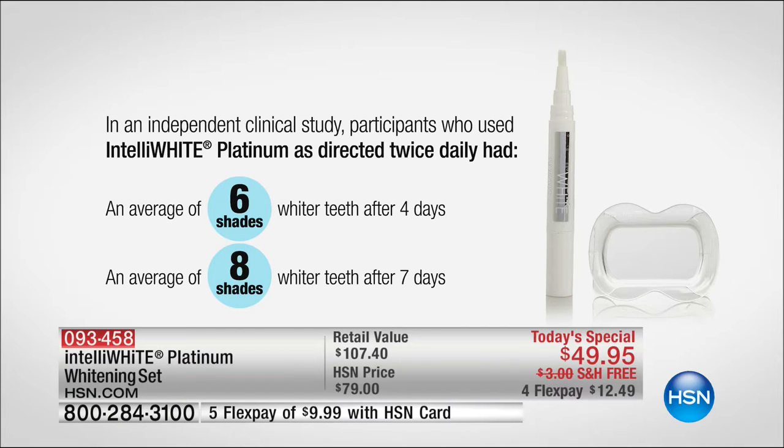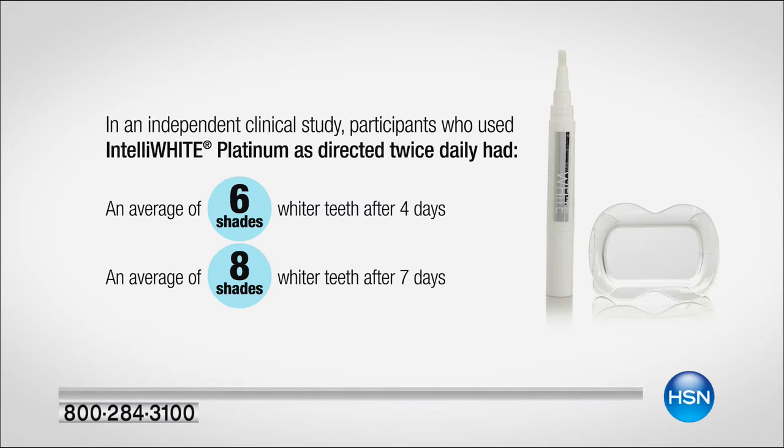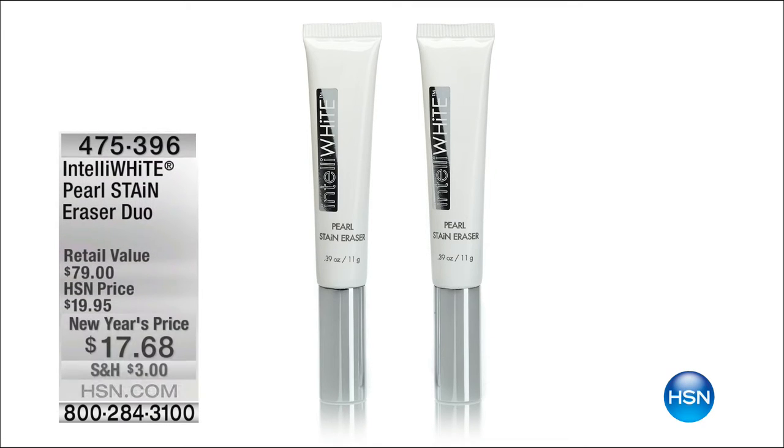But here's what we're talking about. Six shades lighter. It's unheard of. Nobody else can claim this. Six shades lighter, and in 7 days, eight shades off the charts.